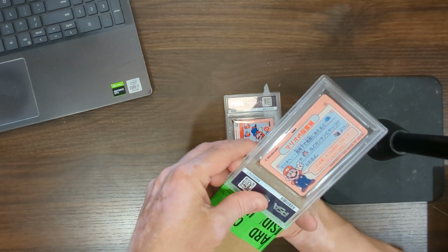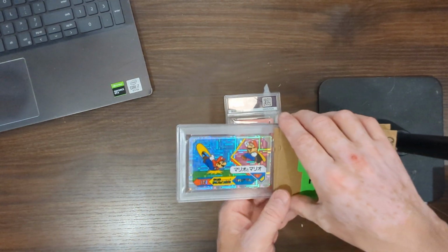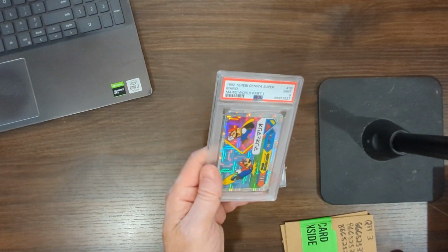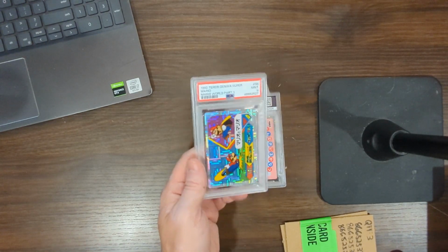This is the Band Presto 1992 Japanese Super Mario Nintendo card. And a 9. I'm happy with that. I wanted a 10, of course, but he hit me with the 9. That's good. Let's check the pop count on that.